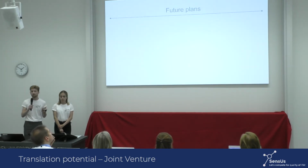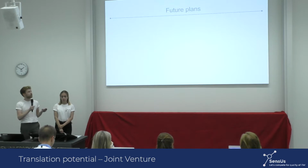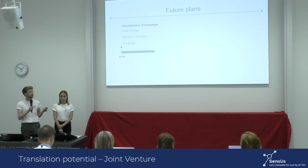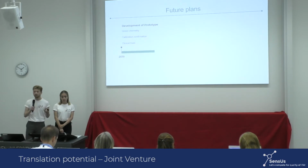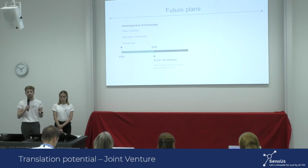The first aspect of our sensor that we want to develop is the green chemistry used to produce our gold nanoparticles. Both the sensor housing and the cartridges can already be produced with greater environmental consideration by using readily available products from Greencast. However, the plant-based synthesis still needs optimization in order to ensure long product shelf life and stability. We expect to enter the UK market in 2021 with an initial market penetration rate of 4% following calibration and clinical trials in 2019 and 2020.